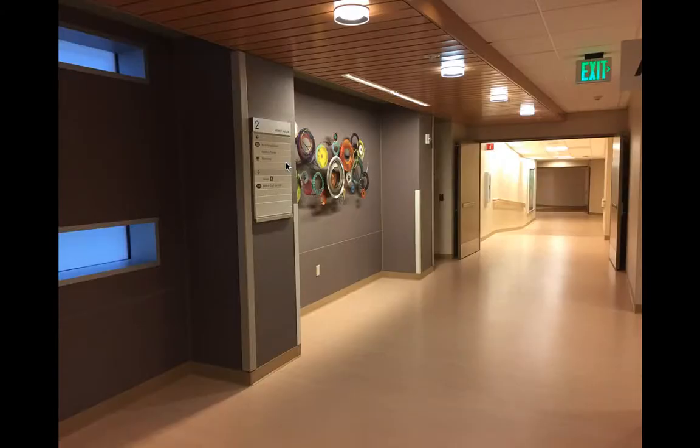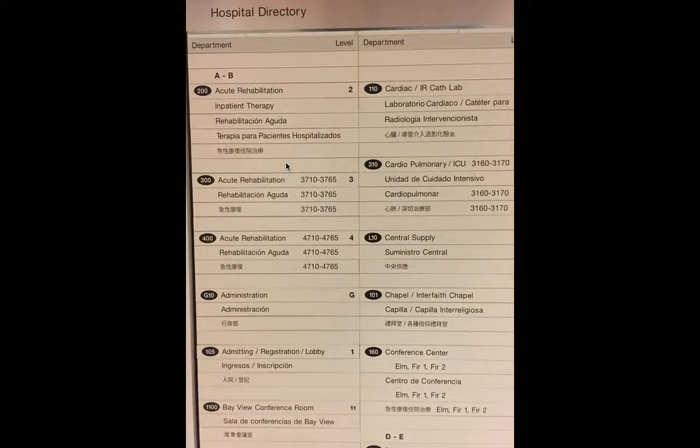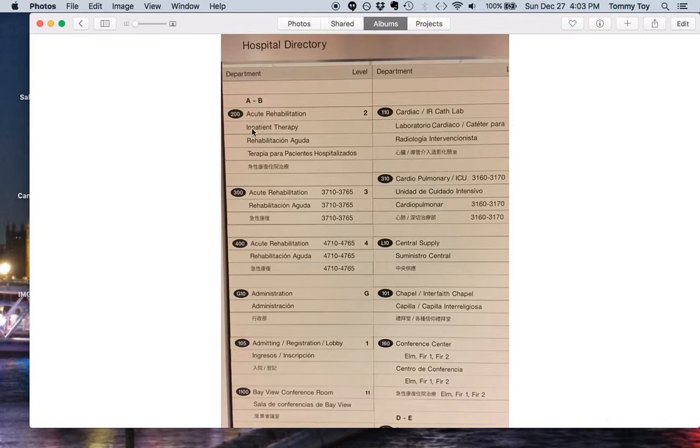And then you can see some nice modern artwork there on the walls, just clean hallways and so forth. And then you can see that even the hospital directory is in English, Spanish, and Chinese here. There's some of the language here I'm not really totally sure about, but the fact that every sign is in Chinese is a good sign. Alrighty, so that's my recap of everything that happened there, and I'm sticking with my story.